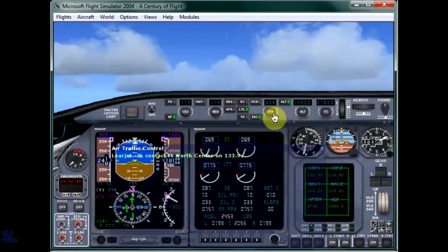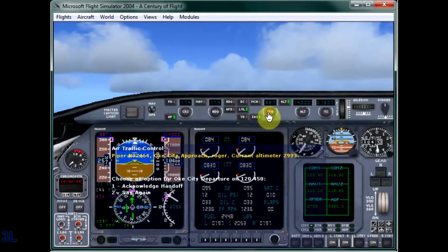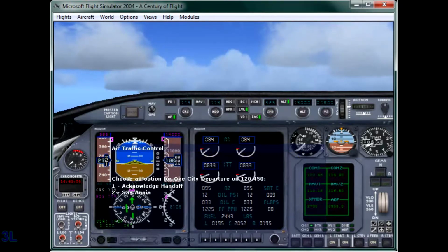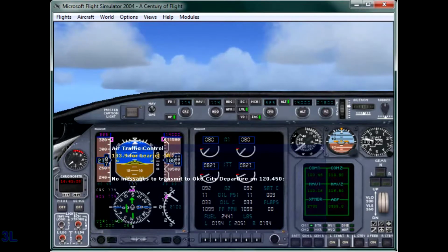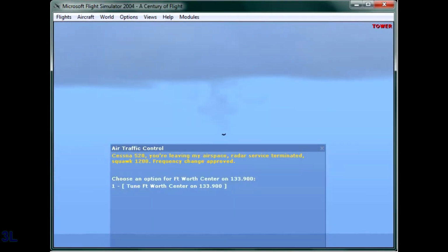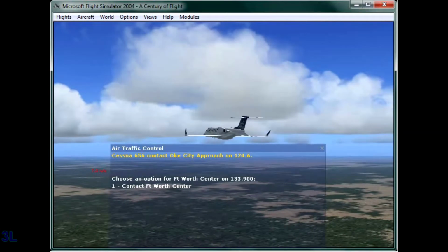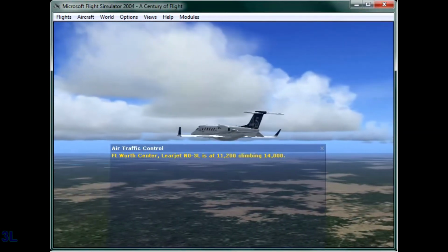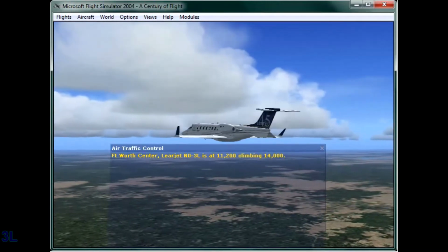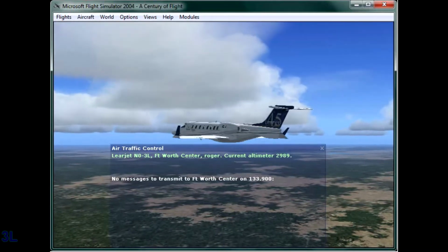Contact Fort Worth Center on 133.9. Oak City approach, Piper November 92464 with you at 6,500. Piper November 92464, Oak City approach, roger. Current altimeter 2,993. 133.9 for Learjet 3 Lima. Cessna 528, you're leaving my airspace. Radar service terminated. Squawk 1200. Frequency change approved. Fort Worth Center, Learjet November 03 Lima is at 12,000, climbing 14,000. Learjet November 03 Lima, Fort Worth Center, roger. Current altimeter 2,989.